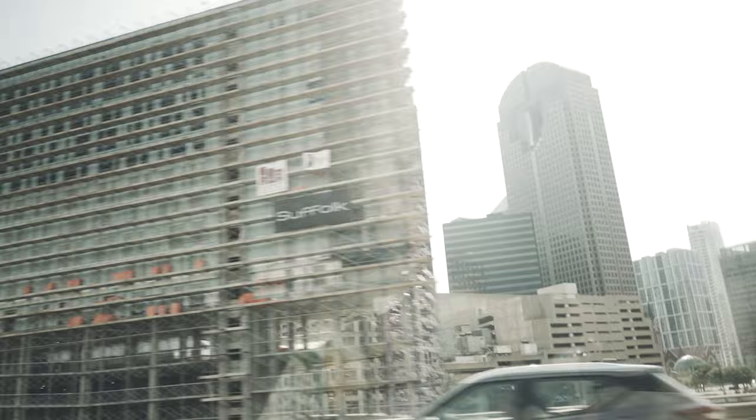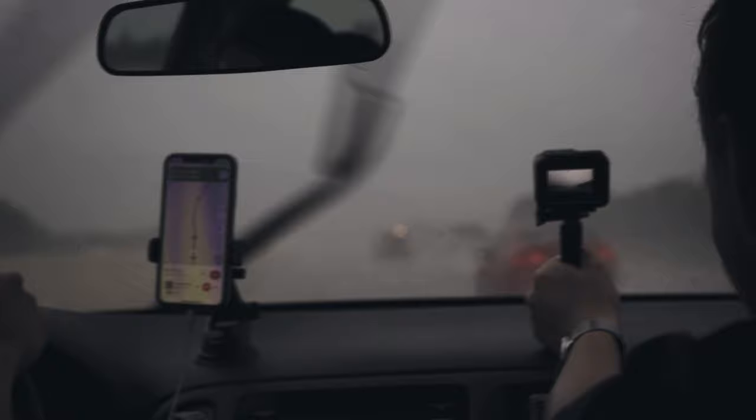The drive went smoothly until we hit some nasty weather. Unfortunately, the clouds would stick around, but we wouldn't let that ruin our trip.